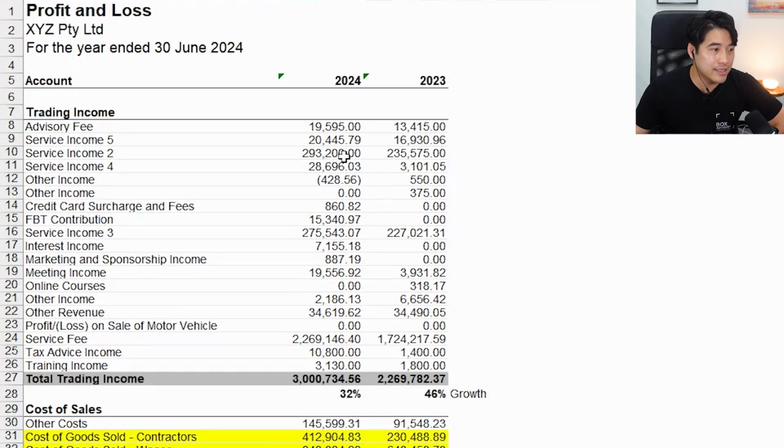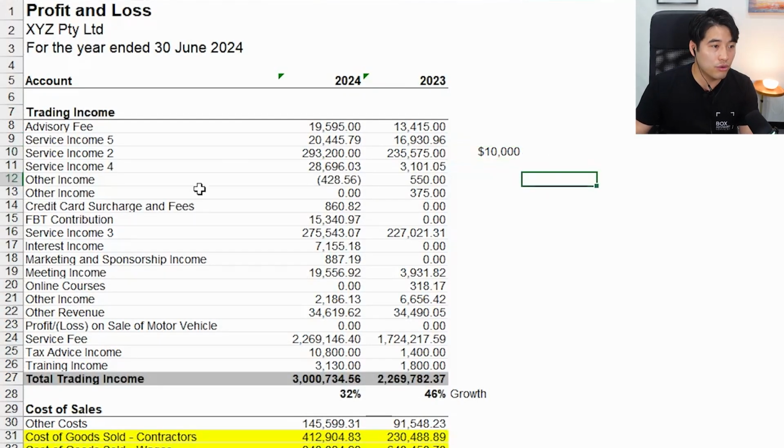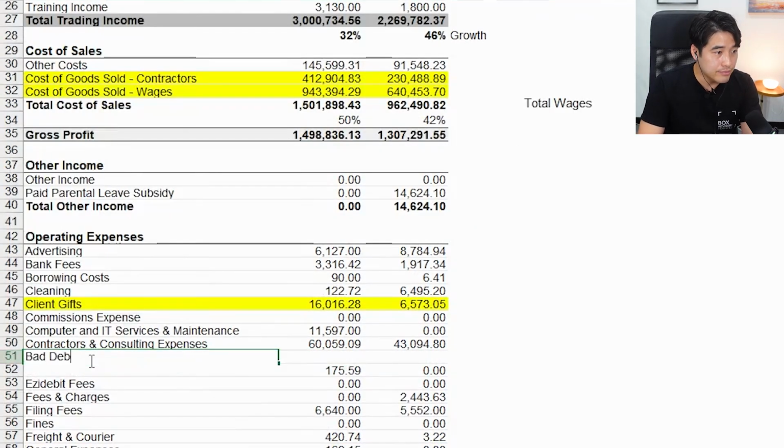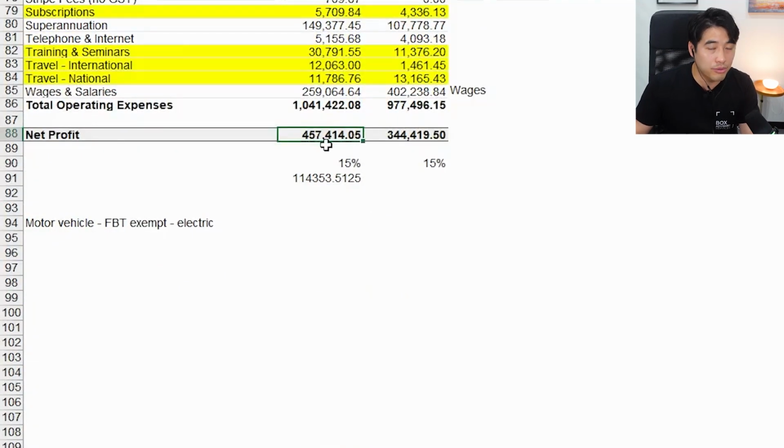So I might have a bad debt. Like I've sent an invoice to a client for say $10,000. That client went bankrupt. It's closed down the business. Most likely I'm not going to receive it. So as a result, I will take up a bad debt against that invoice. And then that $10,000 income will be offset by another account called bad debts here. And then it'll be $10,000 here as well. So that means that I don't need to pay the tax on it and the profit will reduce. They're the main ways to increase your expenses and as a result, reduce your taxes. Then let's talk about another method, which is the timing.